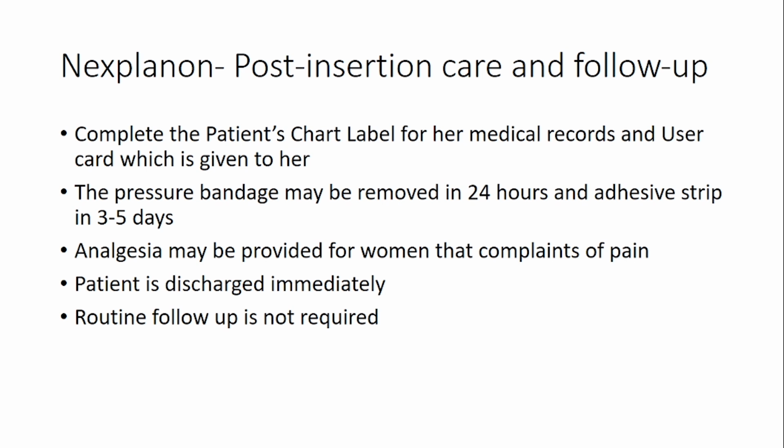Most women don't have problems with pain, especially when the implant is correctly inserted. However, some women might need analgesia because of complaints of pain, and pain relief such as ibuprofen or paracetamol can be given. However, if the woman's pain is persistent, then she might need review and she might need to come to the hospital.